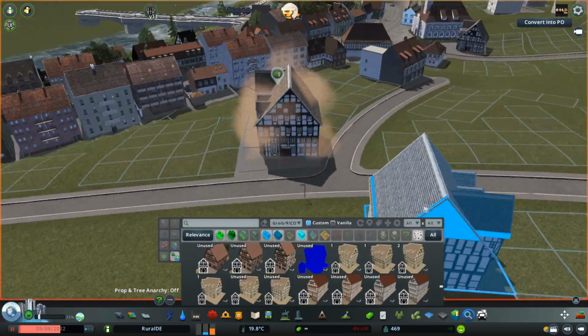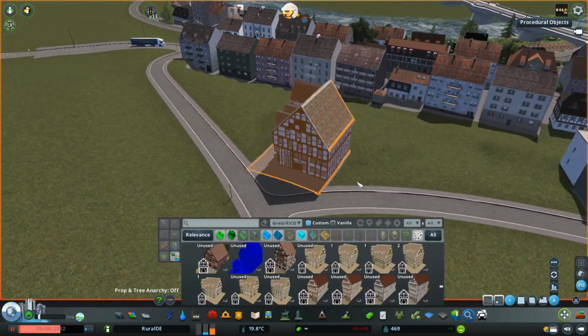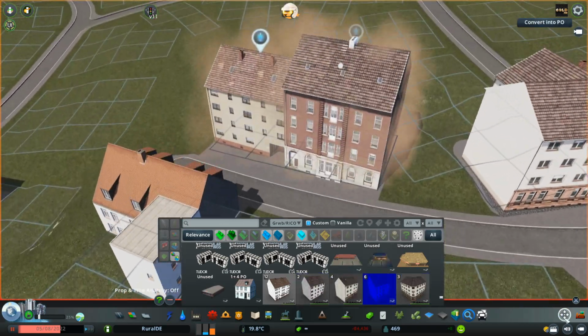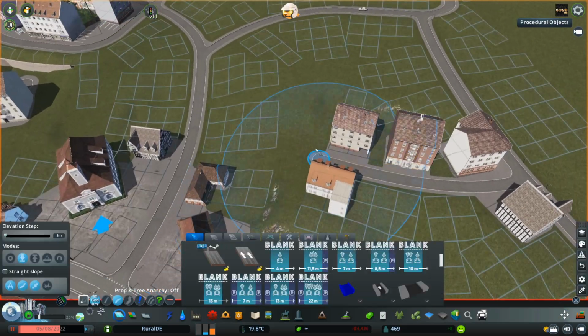We are now rounding up placing and detailing the houses, and I'll see you guys in a minute for what will probably be the title of this video, the castle.